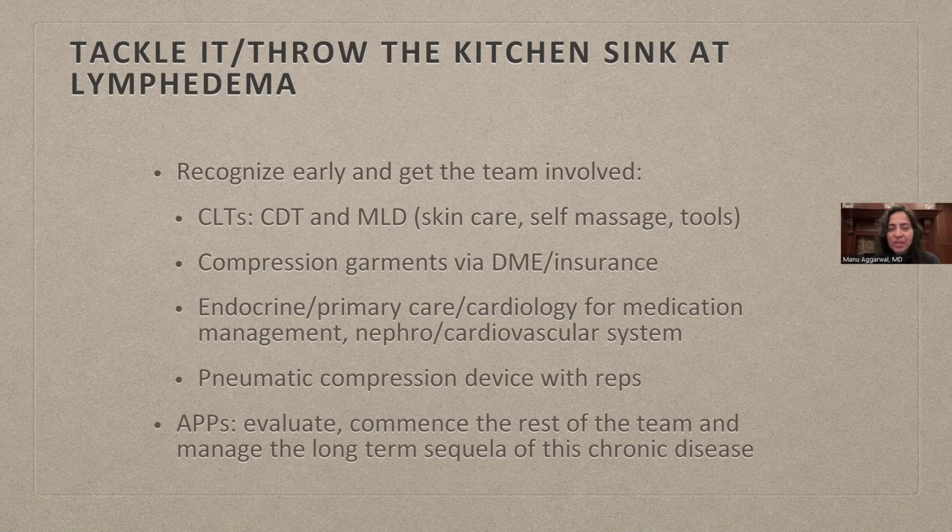So basically, the way that we look at lymphedema is literally we throw the kitchen sink at it. And what I mean by that is we are making sure that we're recognizing the disease process early. Anytime a patient is a self-referral or if it is referred, we are identifying these patients early on and getting everyone involved from day one, meaning we are picking up the phone or sending a fax, whatever it is that we need to do to get our certified lymphedema therapists involved.